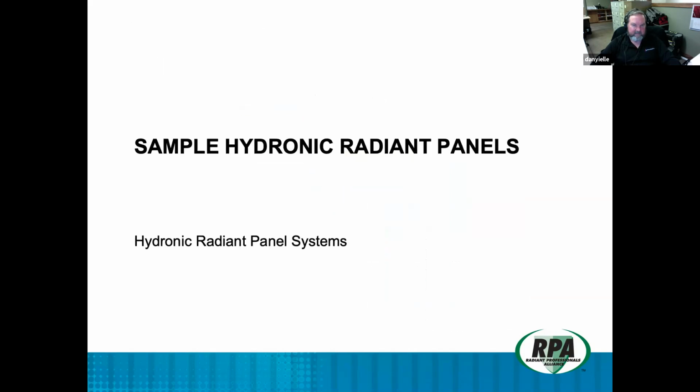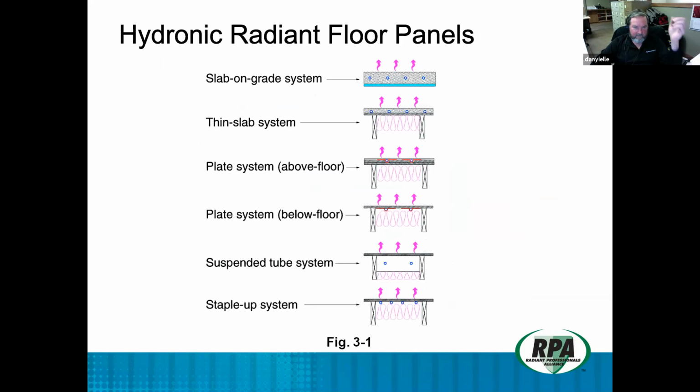Now I want to get into some sample hydronic radiant panels. This system that's up here on the top is the most popular and the least expensive. It's basically tubing that's on steel mesh that's poured into concrete. And notice this insulation. This is a requirement. It's not an option. It used to be an option. It is currently a code requirement. You've got to have insulation on the bottom as well as on the edges to be able to avoid the side loss of that slab.